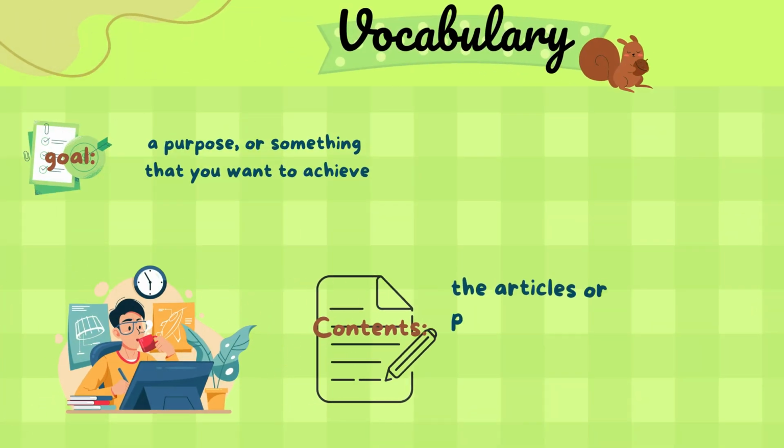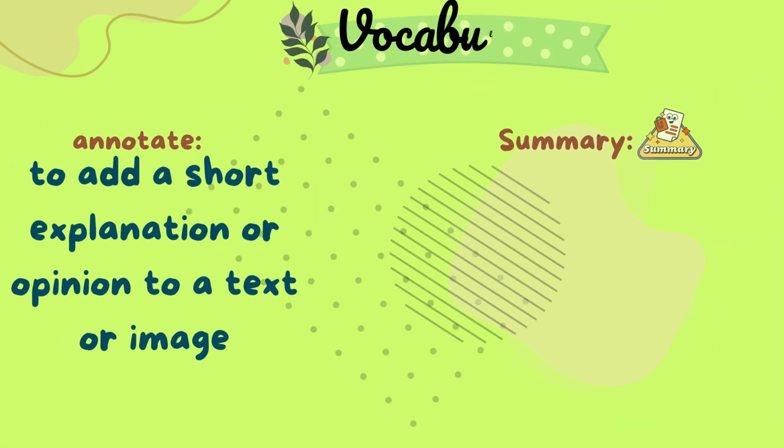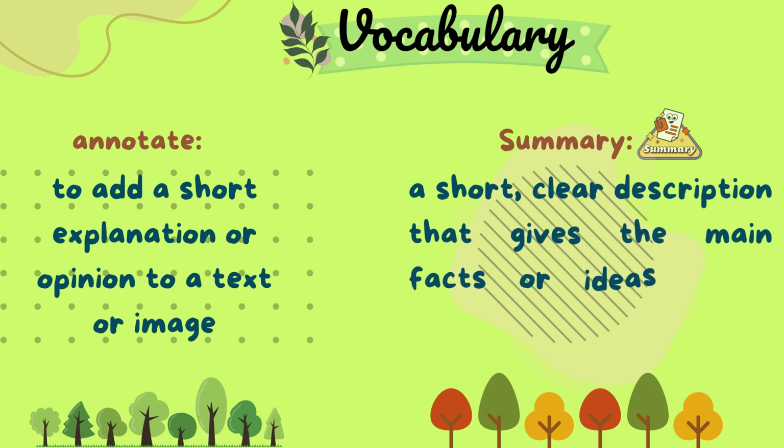Goal, a purpose, or something that you want to achieve. Contents, the articles or parts contained in a magazine or book, with the number of the page they begin on. Annotate, to add a short explanation or opinion to a text or image. Summary, a short, clear description that gives the main facts or ideas about something.